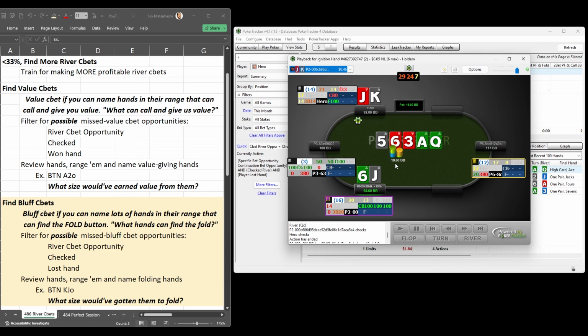But I bet you, with that second overcard of a queen on the river, if I would have bet 2/3 pot, 12 to 13 big blinds, he could have found a fold. I think I missed out on a good steal right here.